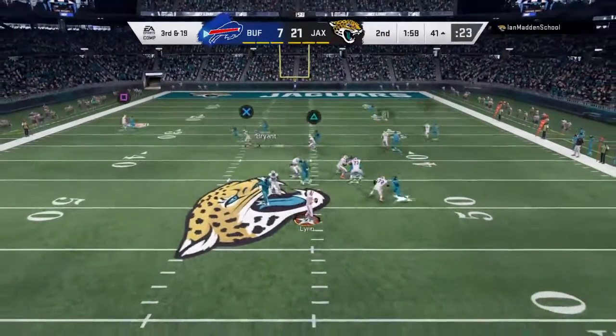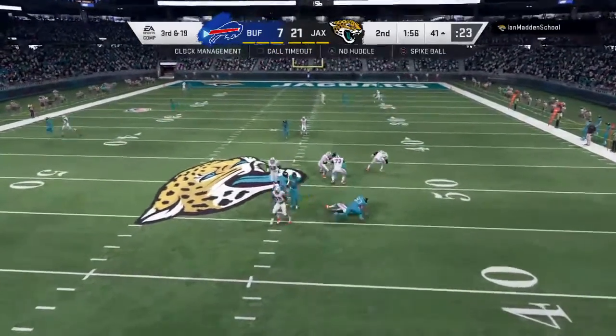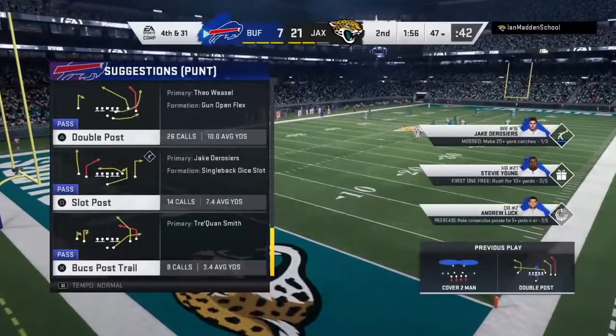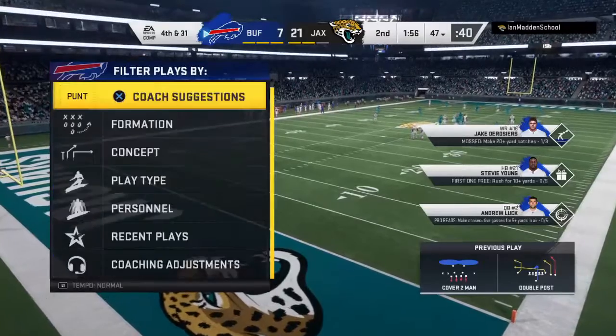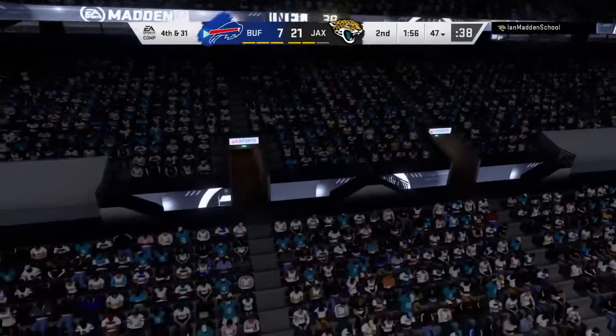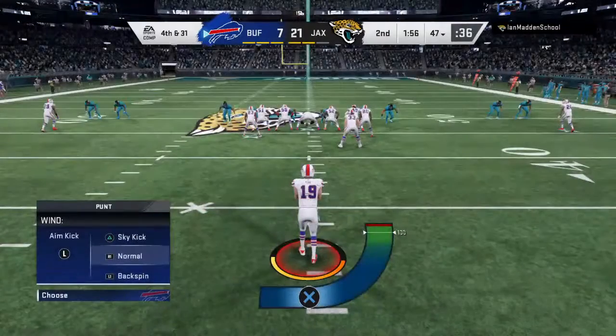Throwing on third and long. Lynn under pressure again, and down he goes again. The Jaguars going to go ahead and use their first timeout. It's just their first, so they'll have 2 remaining here before we get to halftime.